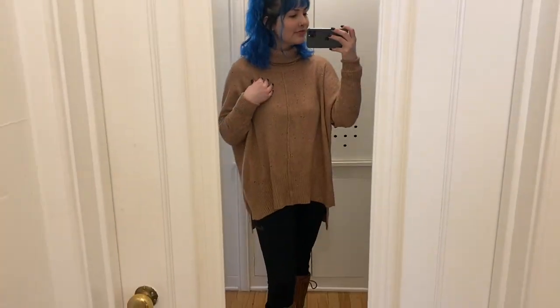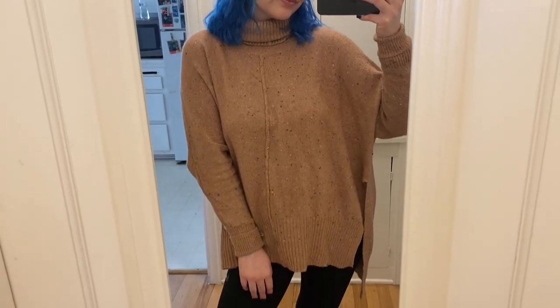This is what it looks like on me, and I absolutely love it. I love that the turtleneck part is not too tight. I love that the arms are really form-fitting and super cozy and warm. I'm really excited about this sweater, you guys, if you couldn't tell.